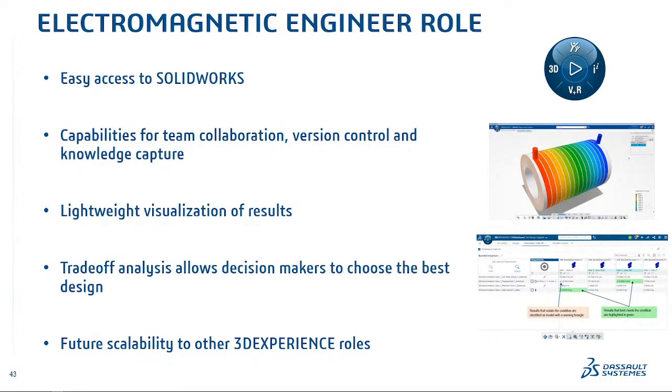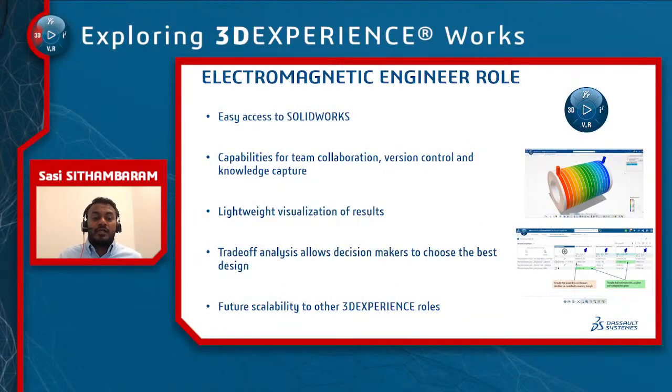Because, again, it's on the platform, we can enable that lightweight visualization of results. So we execute the analysis, and we view the results right in the 3D Experience interface. But you can also view the results right on your web browser, and that's our lightweight results viewer. So let's say you're on the road, traveling, and you want to take a look at some simulation results, you don't have to pop open your computer and fire up the 3D Experience platform and all of that. You can just use any device that lets you open a web browser, whether it's your smartphone or iPad, and view your results. So to me, that's a huge advantage.